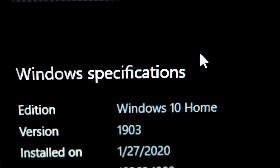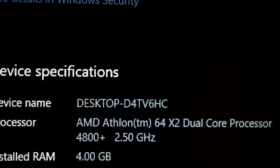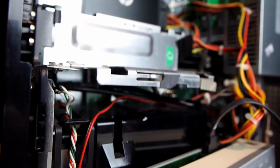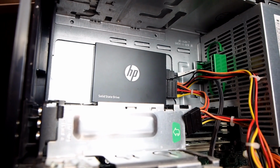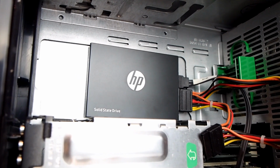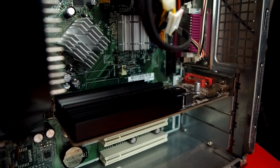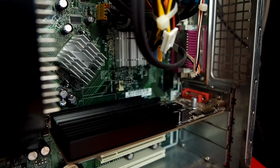Now the specs on the computer are as follows. Running Windows 10, it's got an AMD Athlon 64 X2 4800+ running at 2.5 gigahertz, 4 gigabytes of DDR2 RAM running at 667 megahertz, a 128 gigabyte HP SSD, which I thought was a nice touch in an HP computer. The original was a mechanical hard drive of, I can't remember how big. The last thing that I did put in a while ago was this AMD HD 5450. It's a 1 gigabyte DDR3 video card, which again just helps a little bit. Really, when you're using this computer, you would not know it's such an old computer by the way it functions.